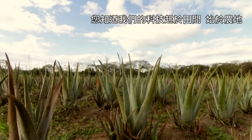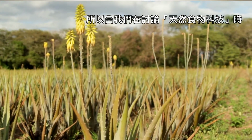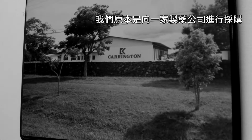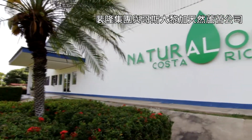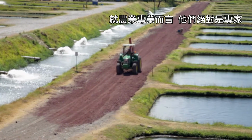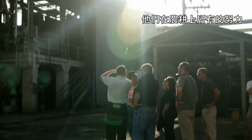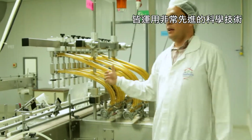Our science starts in the field, it starts on the farm, and that's a really key component of what we talk about when we're talking about real food technology solutions. Previously, when we got ManapoL, we bought it from a pharmaceutical company. This time, it's coming from an agricultural company. Grupo Polon and Natural Aloe Costa Rica have a vast knowledge of the agricultural process. There's no doubt that agriculturally speaking, these guys are nothing shy of experts. Everything that they put into farming, along with some very advanced technology that they use to simply make their farming practices even better.